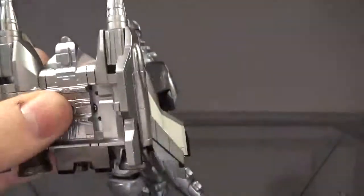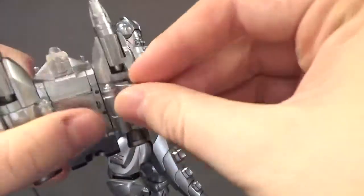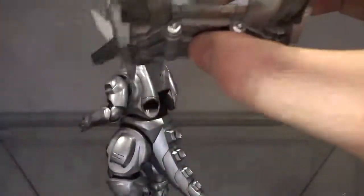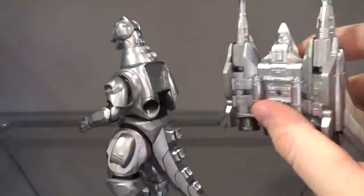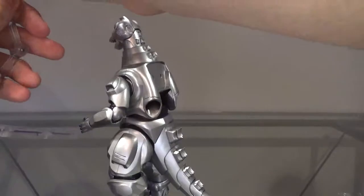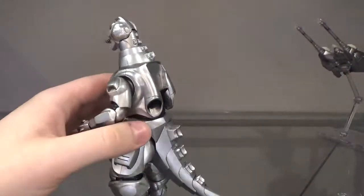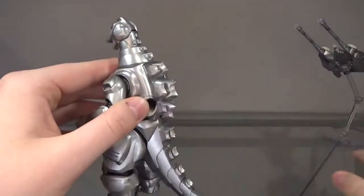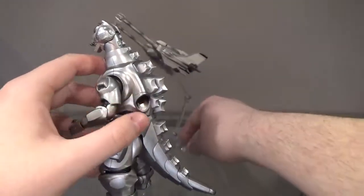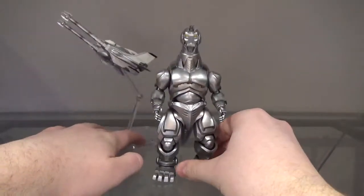So just line that up like that. Take the other one, and Garuda, oh, and now Garuda is in his original shape. I just knocked something over, so I do apologize for that. And now for Mechagodzilla 2, just plug his back piece in. And that is pretty much it for the SH MonsterArts Super Mechagodzilla.